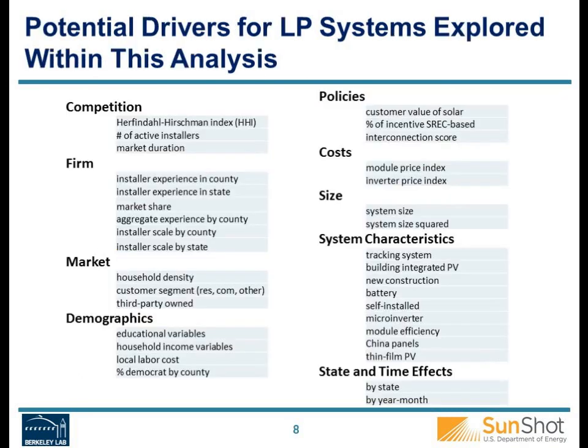Okay, then we'll talk about what the explanatory variables are. And this is starting to get into the analysis here. The choices of these categories here, competition, firm characteristics, market characteristics, demographics, policies, cost, size, system characteristics, and then state and time, that really emerged from our previous work on the Academic Partners Program with some work led by Ken Gillingham that's recently been published in the Energy Journal. It's also available as a Lawrence Berkeley Lab report. So that's where we got our X variables here, and we'll be using those in the analyses that come here.